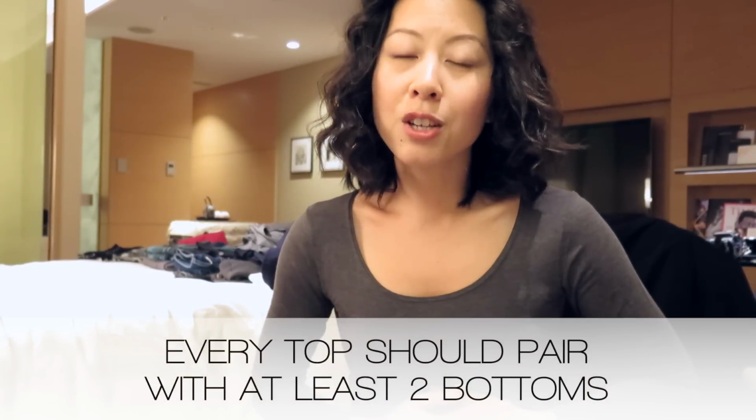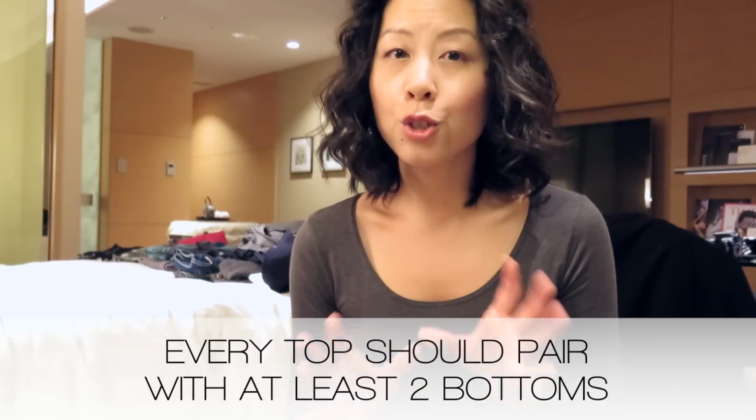Now speaking of mixing and matching, I like to try to make sure that my tops and bottoms can mix and match really nicely. So my general rule of thumb in this area is that every top should be able to go with at least 2 bottoms.